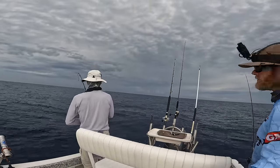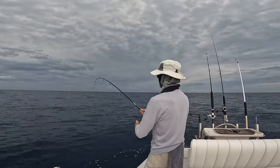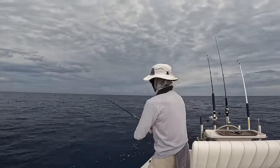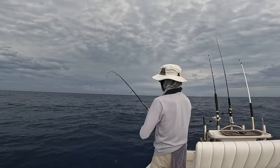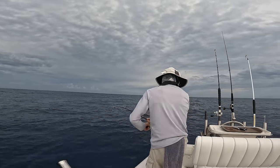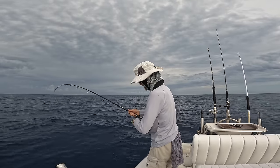Ooh, having a little go, is it? Yeah. Hope there's no sharks. Well, they're endangered, so you don't have to worry about them. Ah, okay. You let me know when you need a net. Yeah, okay. Where is it? Just there. There he comes. Got him? He's coming up.